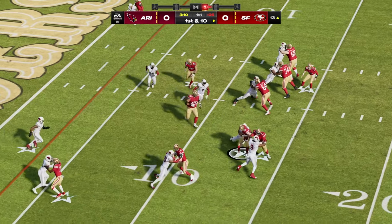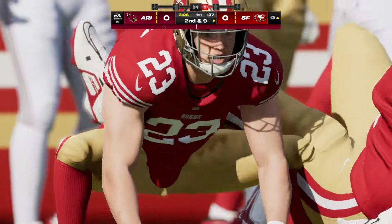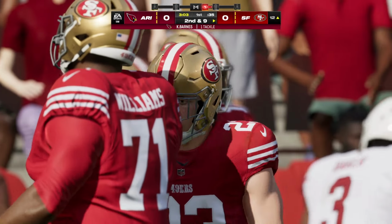Back to the ground on first, it's McCaffrey. And he'll fight his way down right around the 12. And Chris Barnes there on the stop.